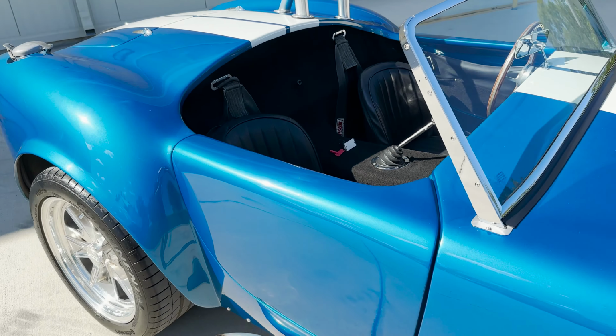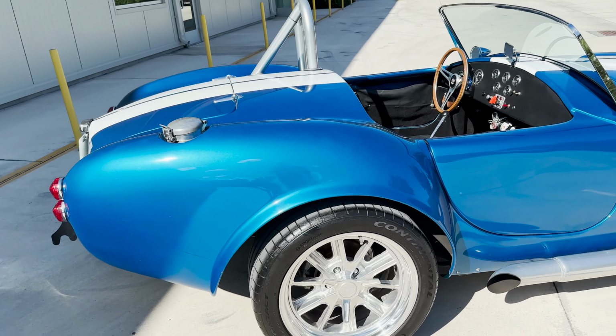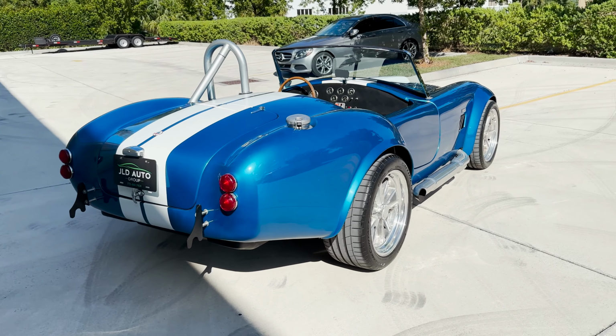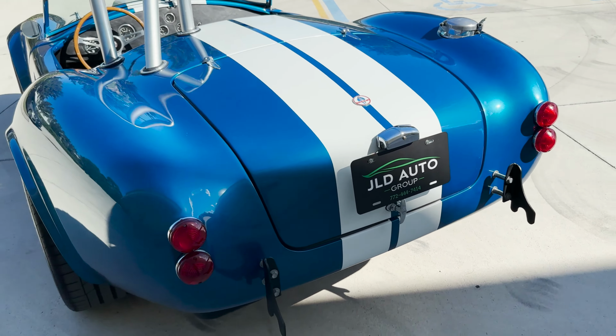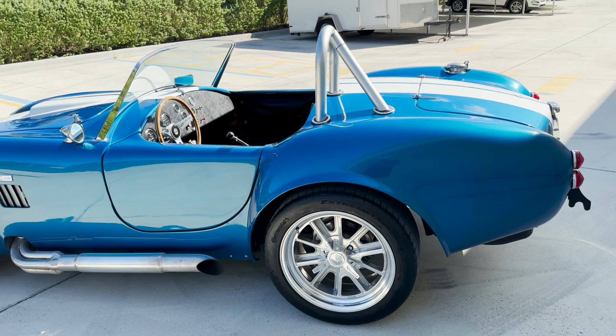Stroker Crate Engine mated to a 650 TKO 5-speed manual transmission that carries power to an 8.8, 3.73 rear end. Right around 5,800 miles on the odometer for this drivetrain, so a lightly used example in a great classic Shelby color combination here.